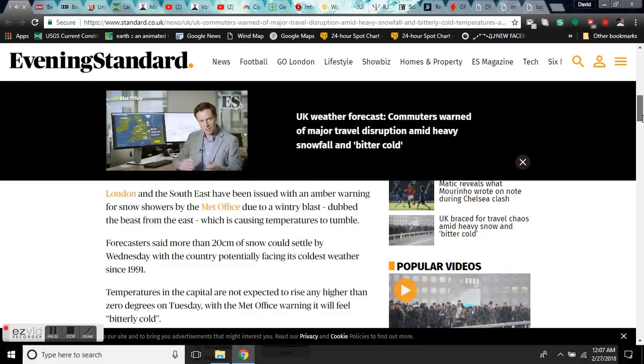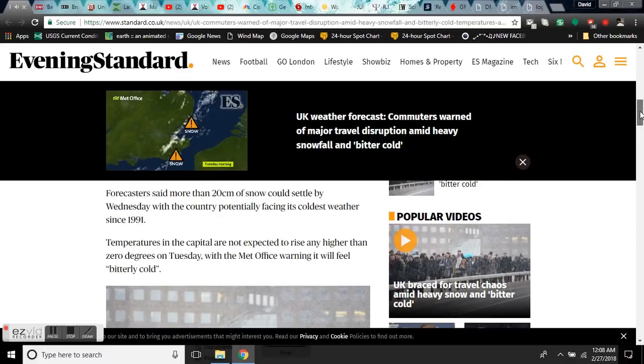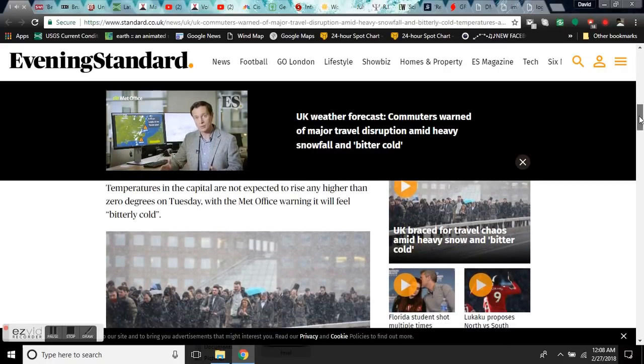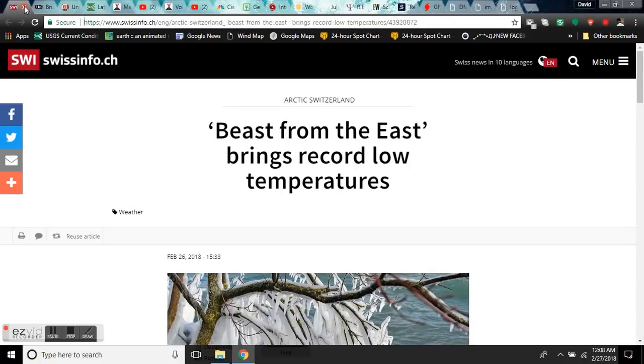Now, guys, the major impact for this isn't coming till Wednesday and Thursday, when there's up to 1 meter of snow predicted for Thursday. So as we get closer to that date, we're going to be monitoring the GFS models because forecasters now say that more than 20 centimeters of snow could settle by Wednesday, but that does not include Thursday. Now, the country is potentially facing its coldest weather since 1991, and I believe that's an understatement. It's coming from the Evening Standard. The Beast from the East bringing record low temperatures.